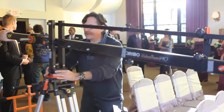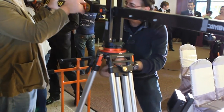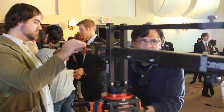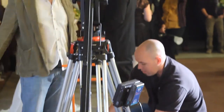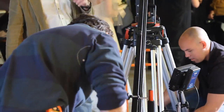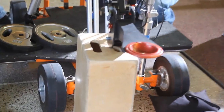All right, so we finished up the dolly shot. That's my favorite jib, by the way. Those are O'Connor legs, standard of the industry in Hollywood. You can literally put 2 people on top of those things. It's amazing. They are rugged. I was very impressed. And the Campbell jib is made in Holland.